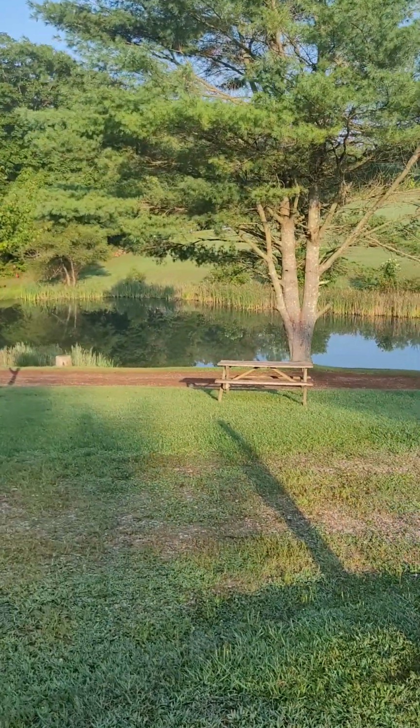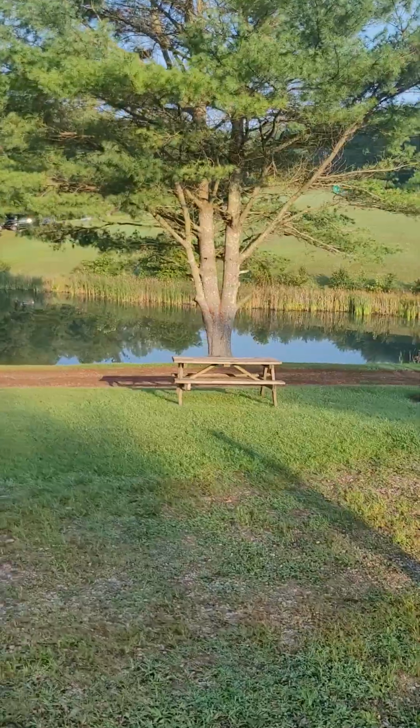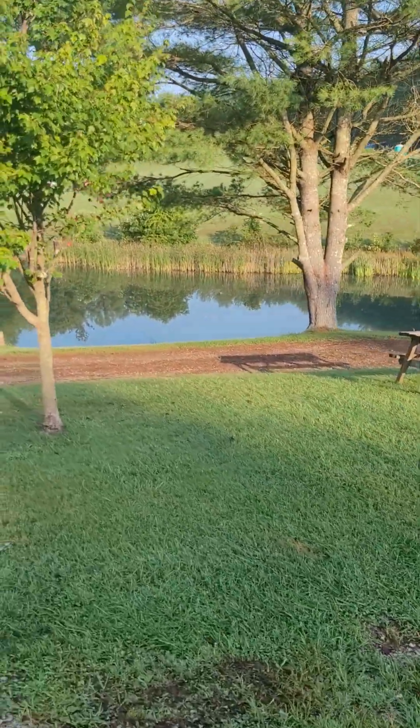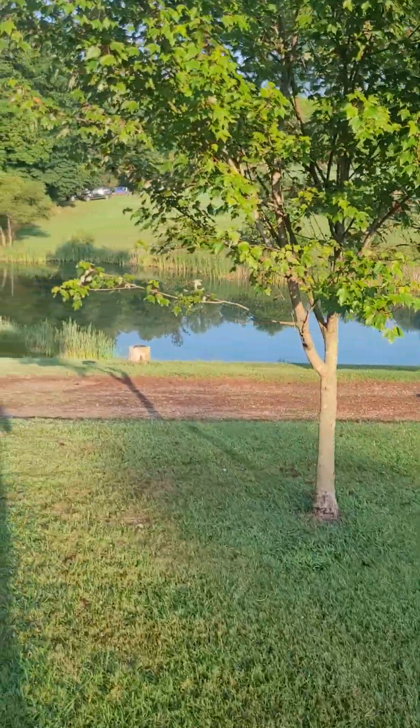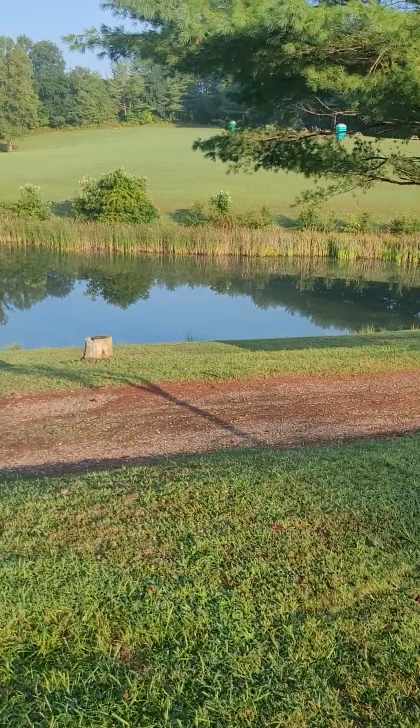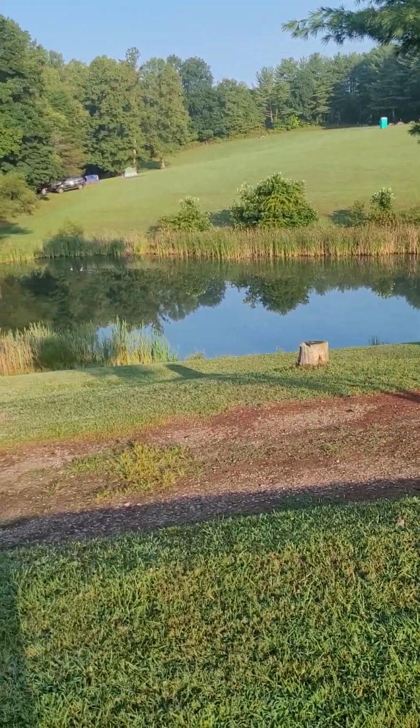And I apologize if the audio is not too good. Like I said, I'm trying to be quiet and respectful because people are still sleeping and it's relatively early. The sun just came up a little bit ago. But there are people out and about getting ready to leave. And as you can see, there's a lake here.